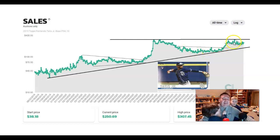Then you had the compression down in here, and now it's breaking out again. So maybe you'll make a little run at these highs. Now, the thing is, if you bust above this level here, then you're going to see this card start to explode to the upside. People that sold up in here are going to start chasing, and it could go up to $500, $600. I don't think that would make a ton of sense here.